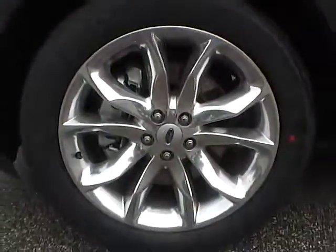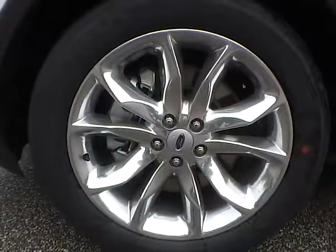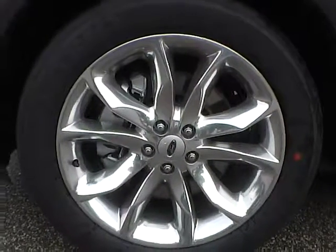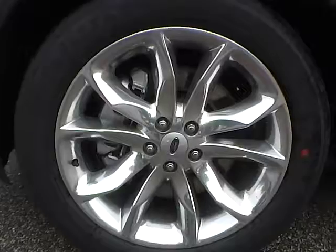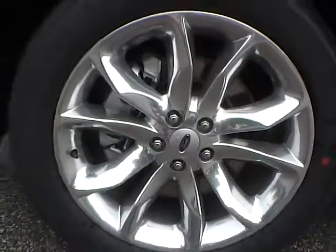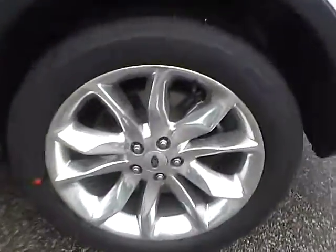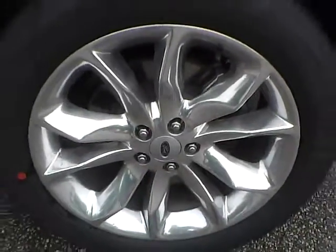Up front we have Hankook Optimo tires on 20 inch wheels. As you can see, no curb rashes or scratches. No dents or dings along the side of the vehicle. No curb rashes or scratches on the back wheel.